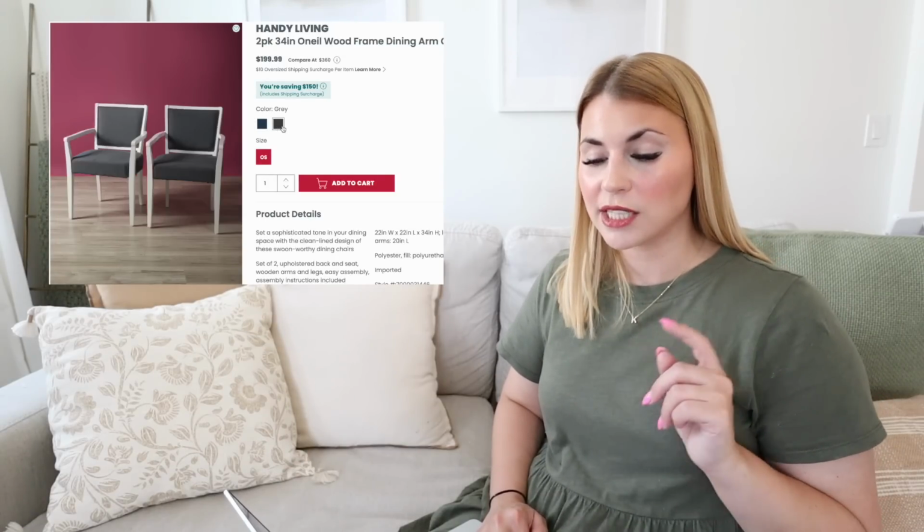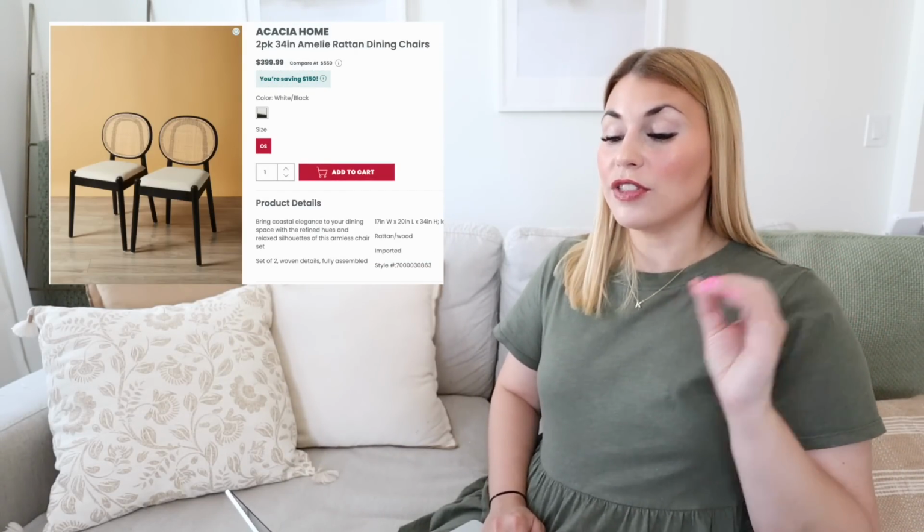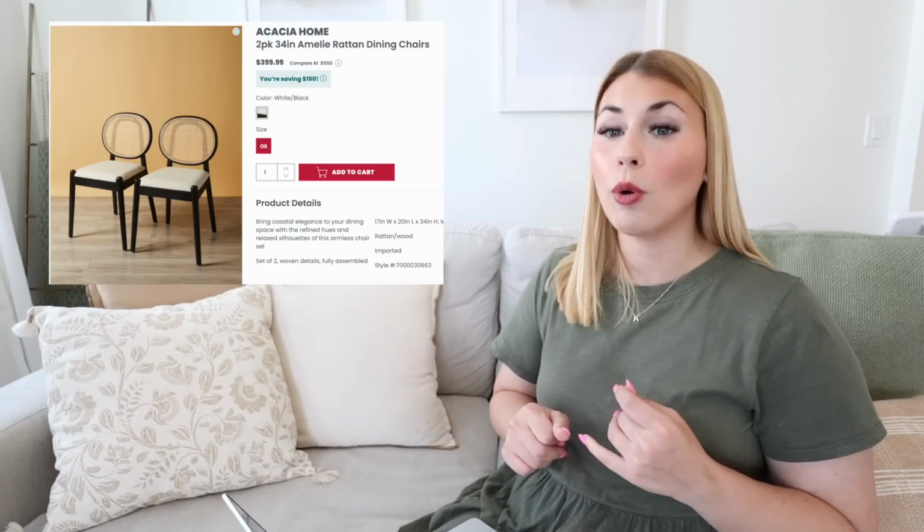So this comes in 2 different options. I really like both of them, and I think that they'd be really pretty at the end of a dining table. These ones I also love. These remind me so much of a chair you'd find from like CB2 or Crate and Barrel.